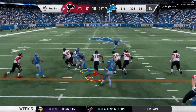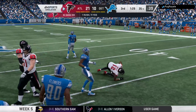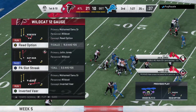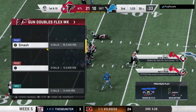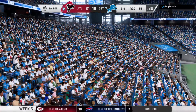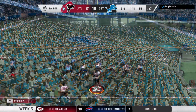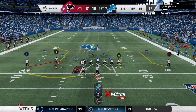Ryan now going to try to run the option left, and up to the 35 before they're able to knock him down. 11 yards there, 1st down. They're trying to show that they can run the ball and protect this lead. Give it to the backs, play a little bit of keep away, don't you think? And that's probably a good philosophy at this point, going to make that defense stand up and stop them. Ball up to the 35 now as they come up on 1st and 10.